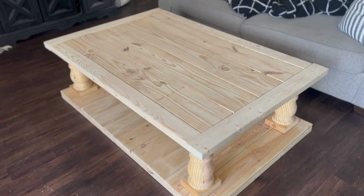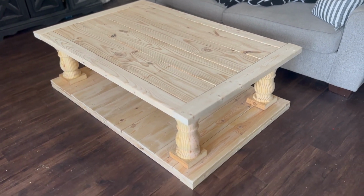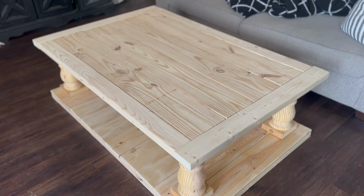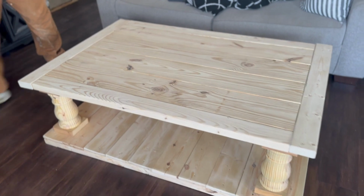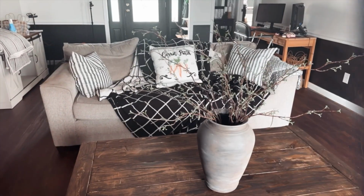So this is the table that Justin finally got done for me. I love it so much. I am so ready to get that old couch out of there and add the new furniture to go along with the newly stained table. Keep watching because you'll see how I stained it as well. But let me know what you guys think so far.